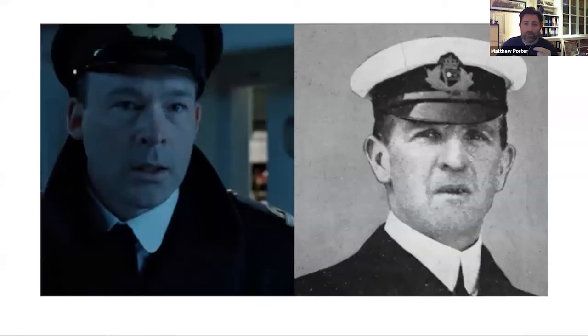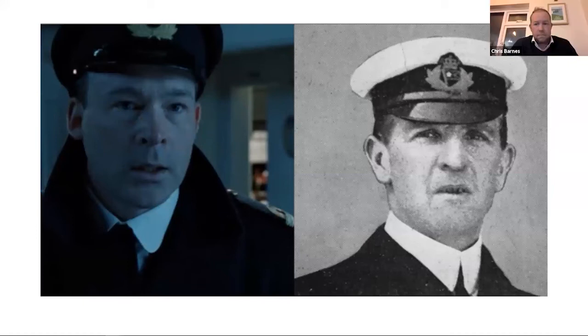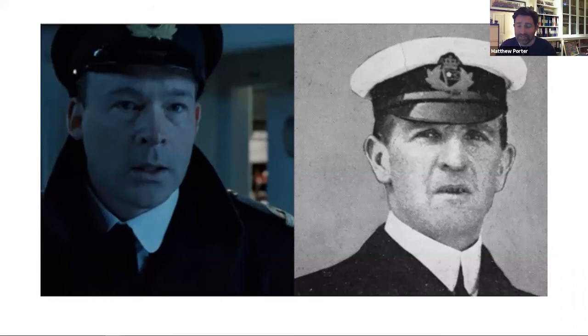William Murdoch on the right, who is in the film portrayed as an absolute villain who fires shots on deck and then commits suicide, is played by Ewan Stewart on the left of my screen there. Total misrepresentation. Murdoch was a hero. He helped dozens of people onto lifeboats, and his family actually sought an apology from James Cameron afterwards.